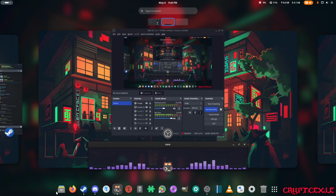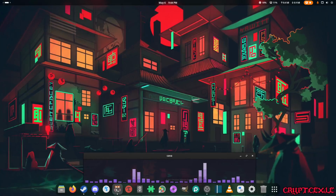If you notice the dock here, it's all blurred with Blur My Shell. It's just very consistent. It looks really nice. I like the new update of Dash to Dock. It looks really nice with Blur My Shell, and it's very consistent. It makes Gnome look so beautiful. You guys have to admit, this looks really nice. It really looks a lot like macOS. It does have a macOS feel to it.